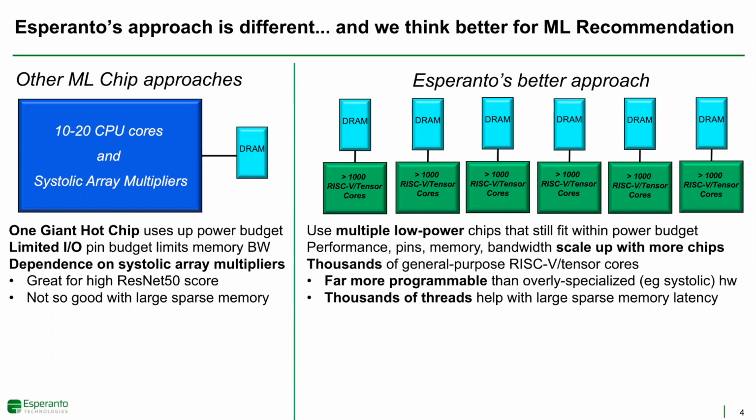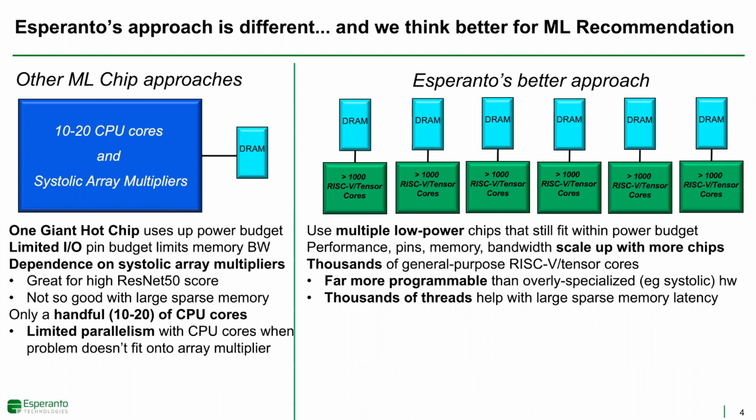This results in a far more flexible, programmable solution than many other accelerators. And for sparse accesses to large memory, the Esperanto solution provides thousands of threads to help deal with long memory latencies. On a chip with only a handful of CPU cores, anytime the problem does not map exactly onto the specialized accelerator, the amount of parallelism is limited by the small number of cores. In the Esperanto solution, the full parallelism of thousands of cores is always available to speed up execution.